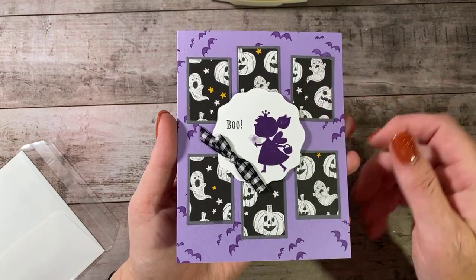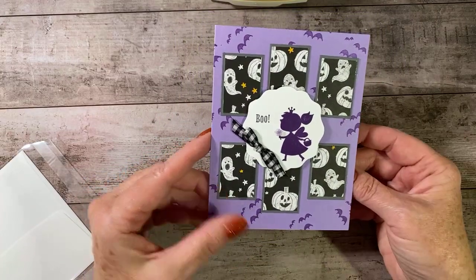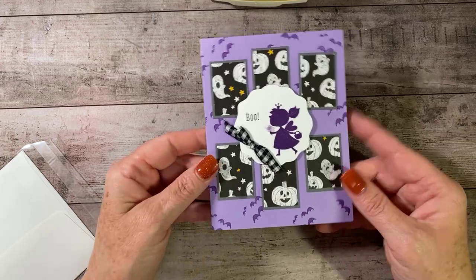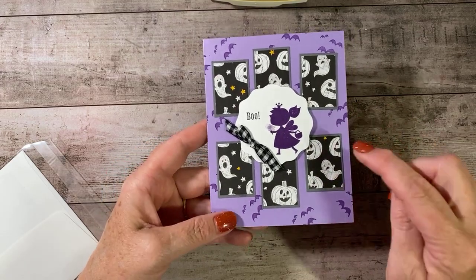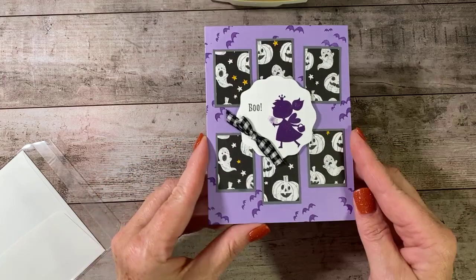And this is another card I made. I had a bunch of these little scraps that were 1 by 1.5 inches from making a treat box, which I'll show you that treat box that I was making.